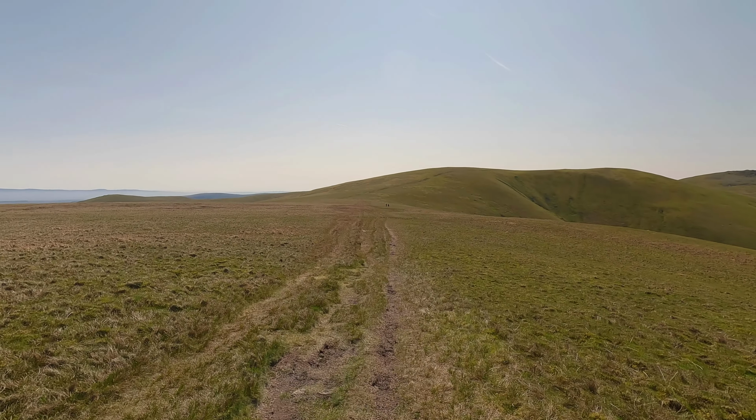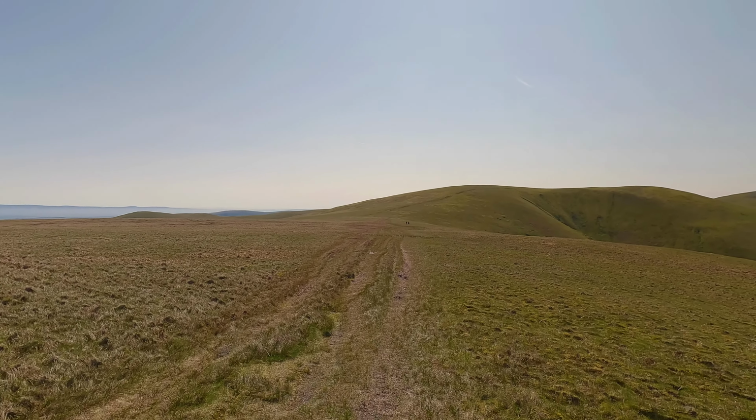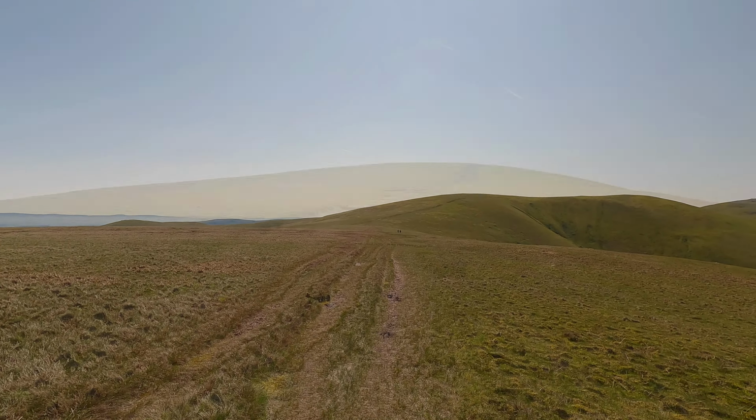So we're leaving Watson's Dodd now, and we're going to head to our third fell of the day, which is Stybarrow Dodd. So we're heading up to Stybarrow Dodd. This is looking back down there, the way we came up. To the right of shot is Great Dodd, first one we did this morning. There's Watson's Dodd.